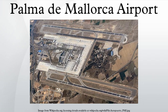During the summer months it is one of the busiest airports in Europe, and was used by 23.1 million passengers in 2014. The airport is the main base for the Spanish carrier Air Europa and also a focus airport for German carrier Air Berlin. Palma de Mallorca Airport occupies an area of 6.3 square kilometers.